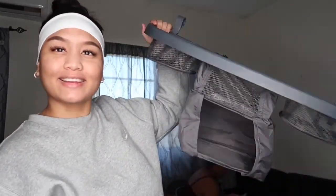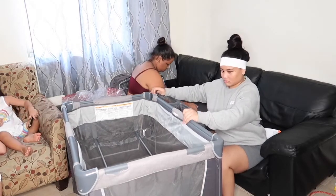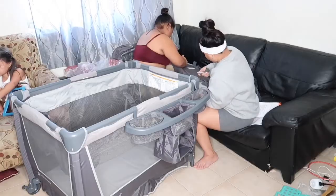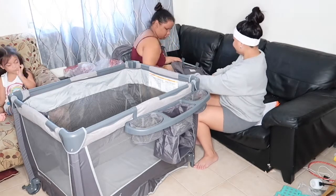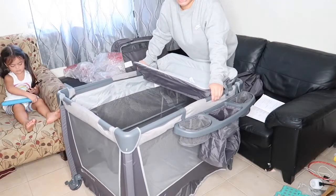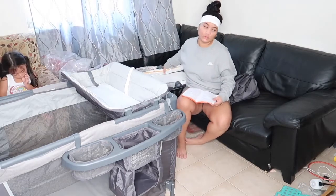It looks like a ship. So we got these. And I go, oh shoot. Where does it go? Go right there. Obviously, because this is the changing area. So we got the changing pad and the parent organizer. Now we just have the bassinet thing. So this is the thing.